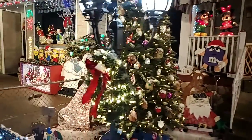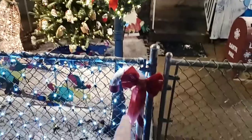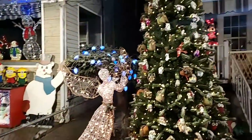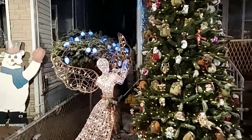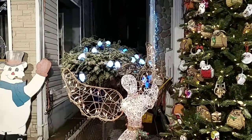I do like even these little touches here, like the little wreaths on the light posts, candy canes on the corners, and again, just the lights wrap all the way around from where we started. Unbelievable amount of lights here. Nice angel with these almost look like pastel Easter eggs in that bush.